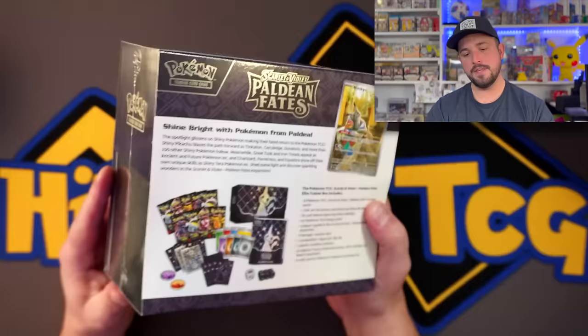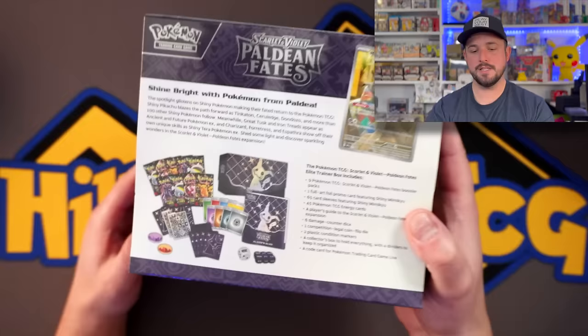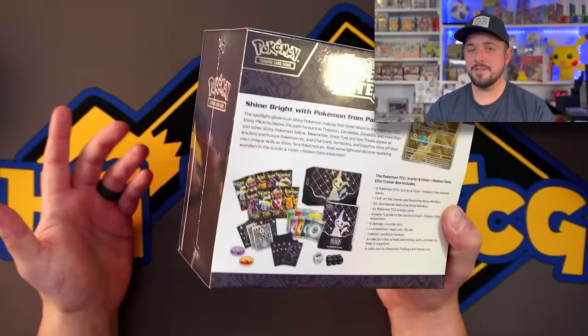Everything is pretty stock standard. You get the awesome Mimikyu IR, the illustration rare. You get 9 packs. You get the sleeves. You get the dividers. You get the dice. So again, these used to have 10 packs. Now they only have 9, but they're still the same price. So they took away a pack from you, and still charge you $50. Kind of interesting for me, guys.